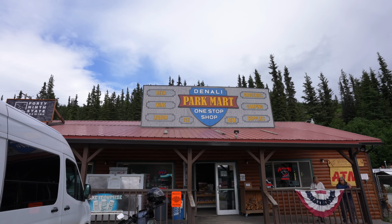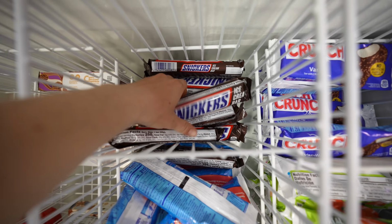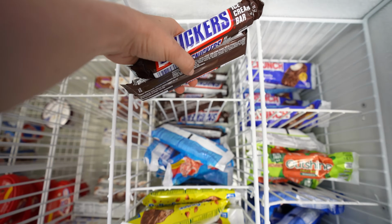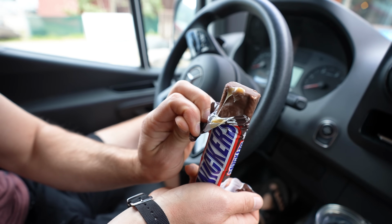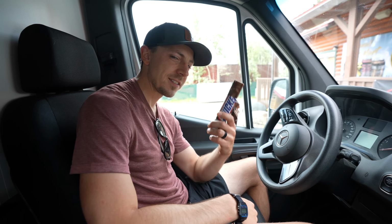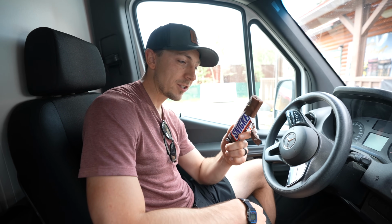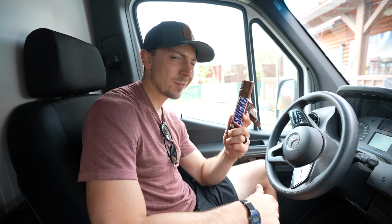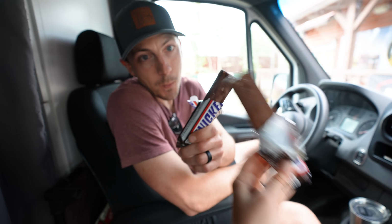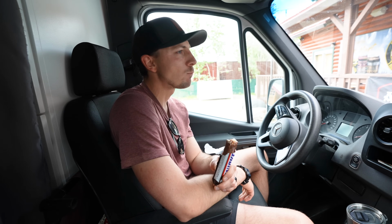Yes. We may have had to go to 3 different places to finally find these Snickers ice cream bars, but according to our calculations, we've hiked about 13 miles, so we deserve these. Worth it.